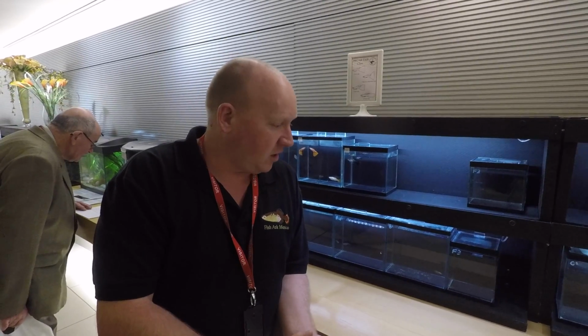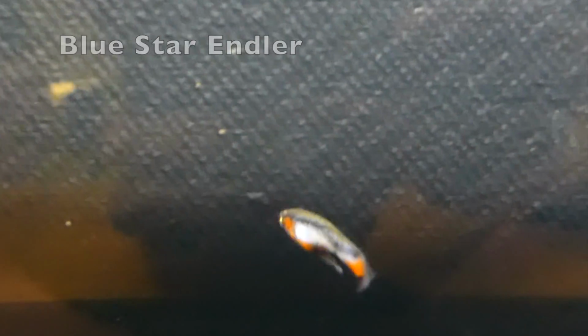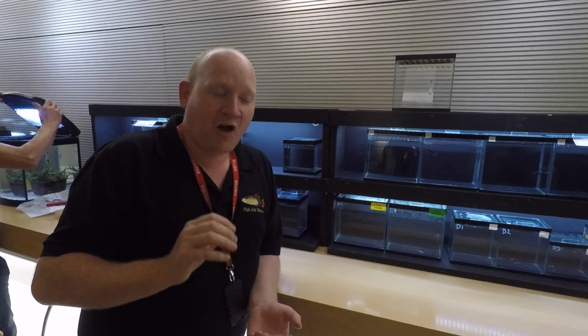With a true wild Endler, they all come from Venezuela. Most collections come from Campoma. There's several collectors that collect them at the moment. For example, the Blue Star Endler, the little fish that comes number 4 in the show. There's a single collection by Philippe Vion from France. I hope I pronounced his name right.